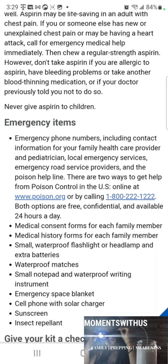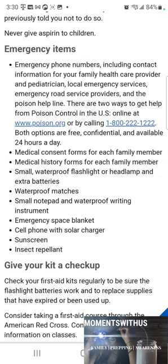Some other emergency items include emergency phone numbers. You just never know. What if you can't hop on your cell phone and look up that number? Have these things written down. Have a certain folder for your emergency phone numbers, your medical forms for each family member. You can also put this stuff on a flash drive, but like I said, if you have it written down in one of those waterproof little folders, that would definitely help as well. Have it on hand. Certain medications that your family takes on a daily basis and needs, have that on hand as well.